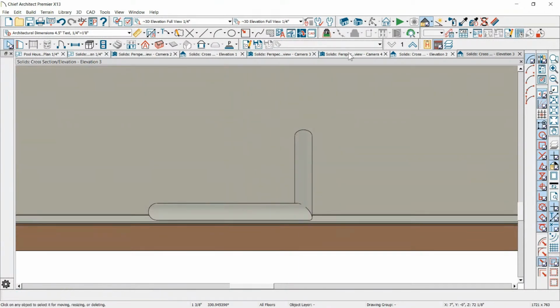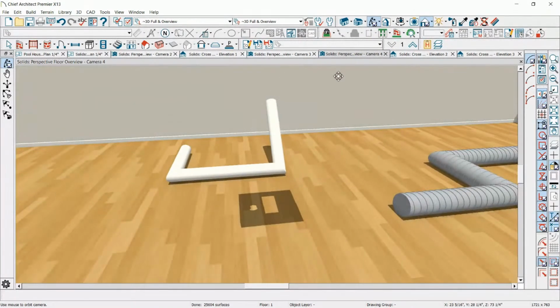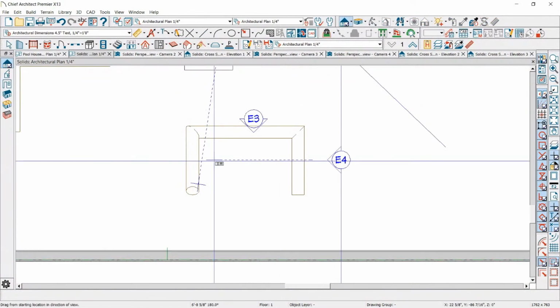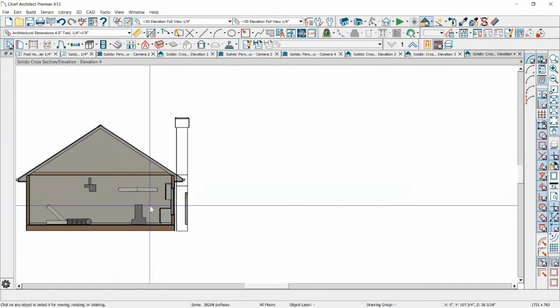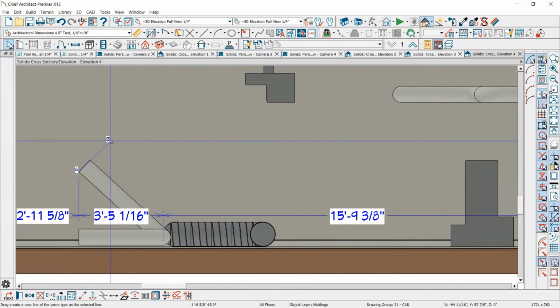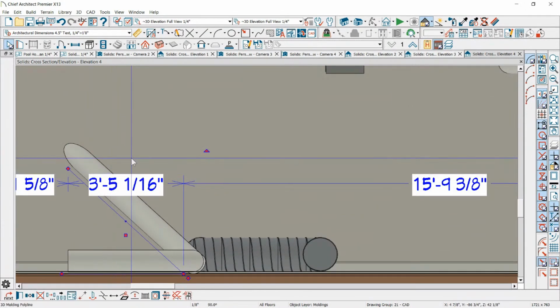Well, let's see. Is it? No. Now go back to take an elevation of it from the other direction. And then you should be able to go stand it up straight or whatever angle you want to do it at. Really? Yep. I just added an edge on there. Let's see.